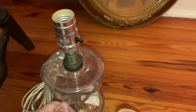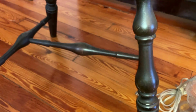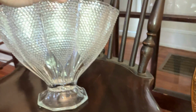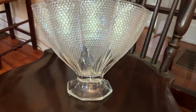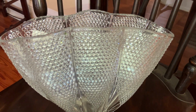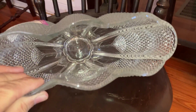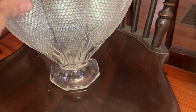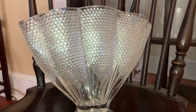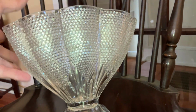Okay. Put that down. And now, you're either going to love this thing or say, oh gosh, it's hideous. Right? I love it. Big old fan vase. I've seen this before. Can't remember the maker. I'll look it up. And it's a nice one. Sparkly. Look at that. You could really put a nice Christmas arrangement in that.